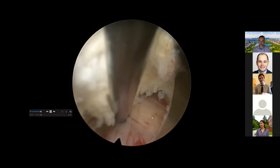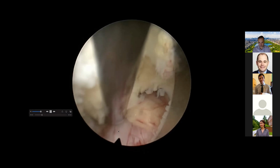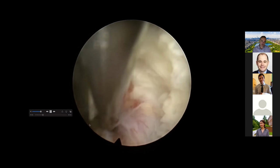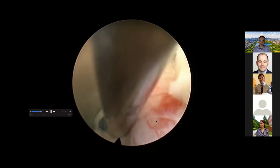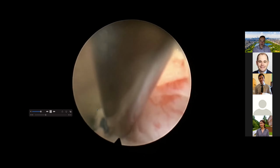And we're very carefully dissecting because the dura is very, very thin, and you can very easily get a dural tear, so very, very careful. And now what we're going to do is advance the deep end of the beveled end of the cannula against the annulus of the disc. You can see here the nerves. And now we're going to rotate, you'll see.